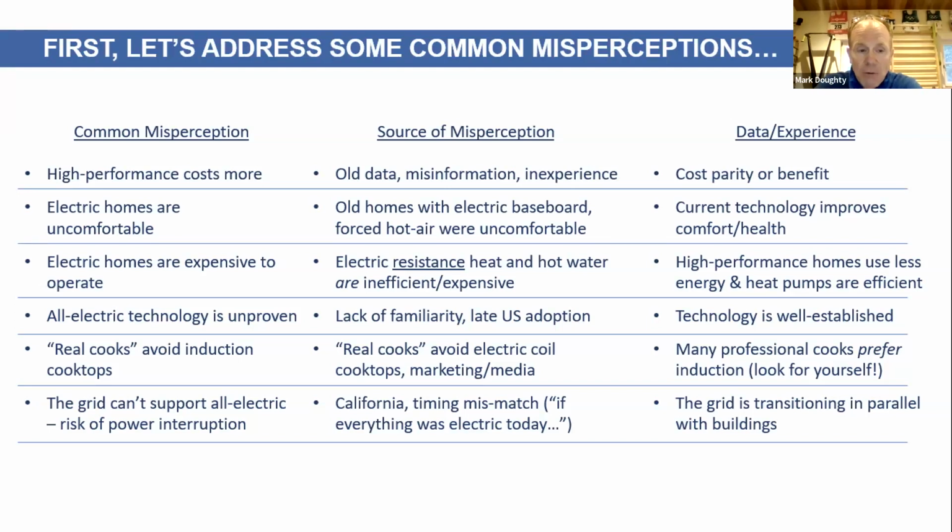And then the final misperception that I run into a lot is this idea that the grid can't support all electric, and that there's an increased risk of power interruption. People look at what's happened in California with the utility out there having problems. But it's true, the grid couldn't support all electric if it happened today. And that's where a lot of people seem to be seeing it as an obstacle. The reality is it's going to take time to move to an all electric infrastructure, and the grid is moving along with the individual homes.